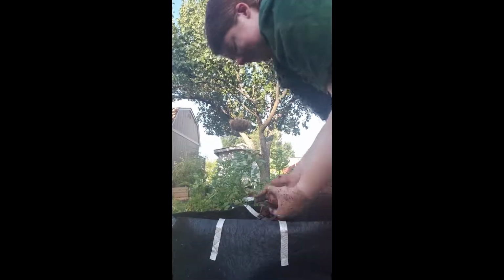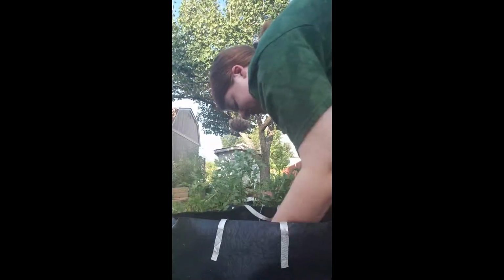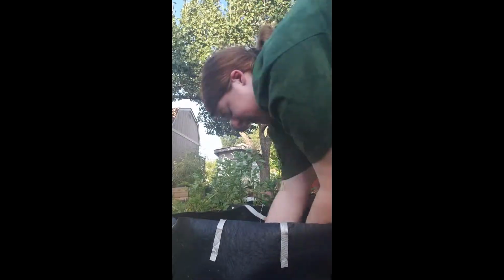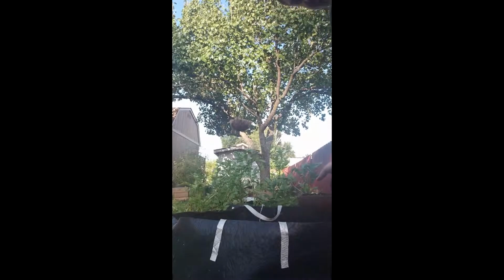Nice. Oh, here's some. Here's a couple. It's always nice if you are harvesting your potatoes to have a spare pot nearby because, like I said, this is a 26-gallon pot. And this big pot that I have up here, I'll show you in a second, is almost full of all the soil.